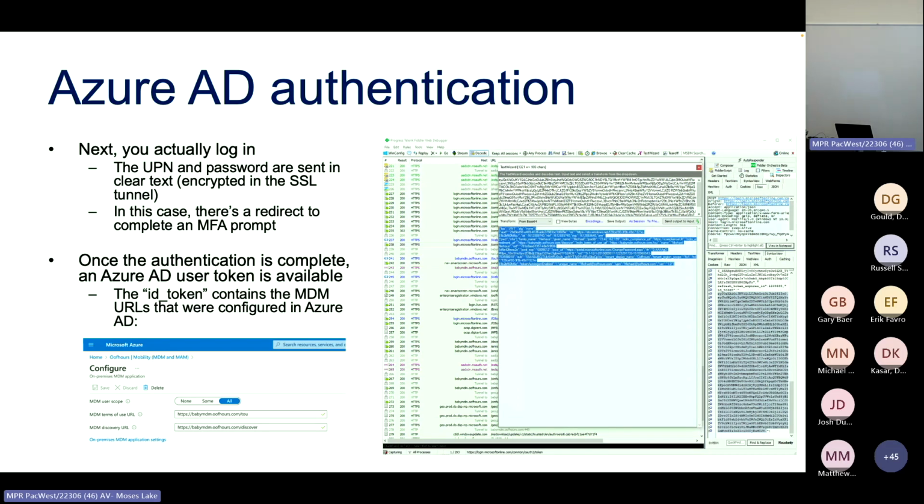But that contains the important pieces that are used to tell the machine what AAD tenant am I going to join. That part's obvious. But also it becomes the key piece to figure out what MDM service I need to talk to, because the JWT will contain the URLs that you configured in AAD that tell it to talk to Intune. So this whole authentication process also has a side benefit of being able to say, here's your MDM service, please enroll with that, which is kind of nice.